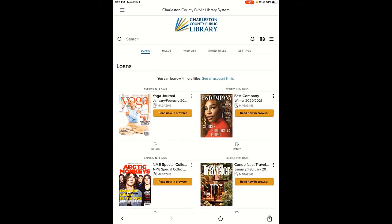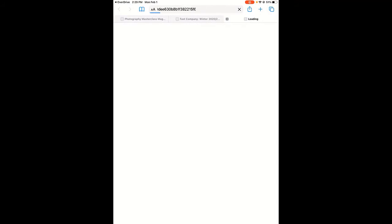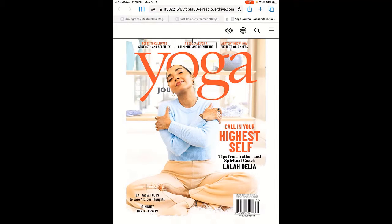It'll take it just a moment, but now you can see all of the different magazines that I already have checked out, including Yoga Journal, which I just checked out a moment ago. With OverDrive, you will be reading these in the browser, even if you're using the app. So what I'm going to do is click on Read Now in Browser, and you'll see that it's going to open up in Safari since I am on my iPad.